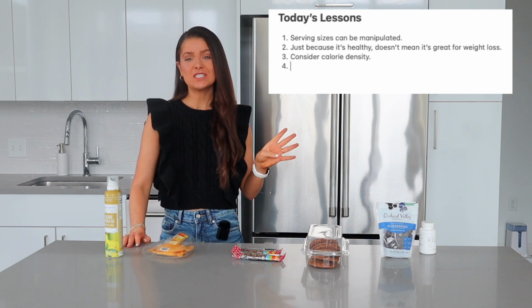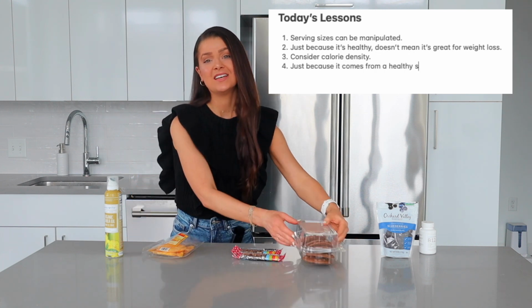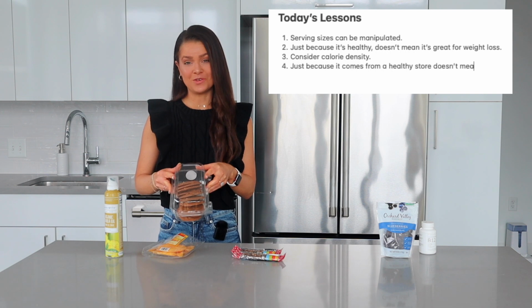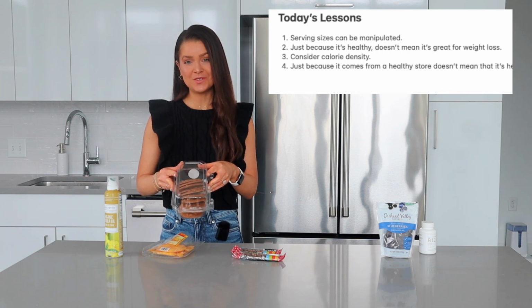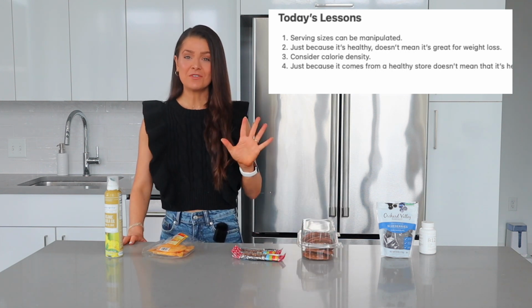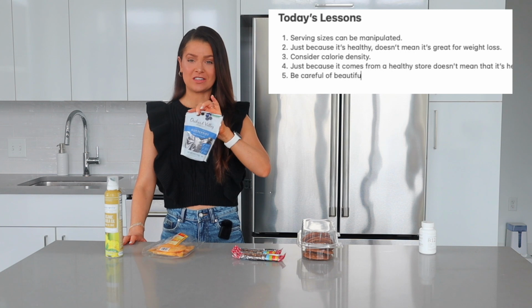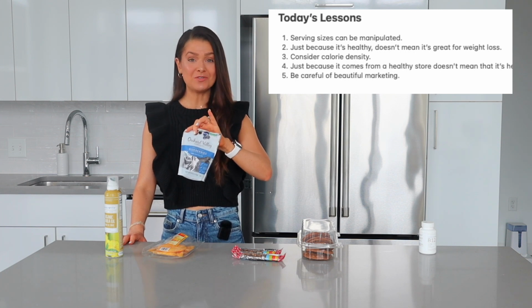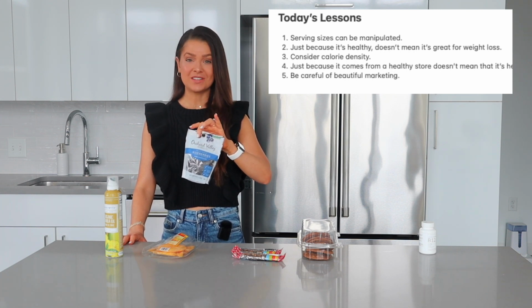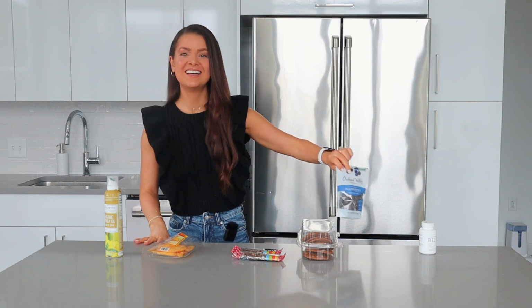Number 4, just because it comes from a healthy store doesn't necessarily mean that it's healthy. The vegan chocolate chip cookies from Whole Foods, for example. They're from Whole Foods, they're vegan, but they're still cookies. And number 5, be careful of beautiful marketing. We see this with the dark chocolate blueberries, for example. Beautifully marketed, but super calorically dense, and sugar is added to the ingredients list 3 times.